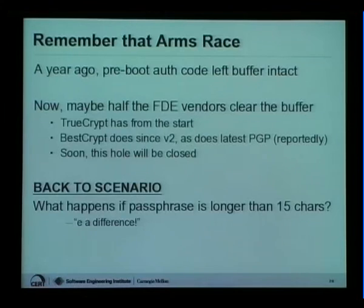TrueCrypt, when it launched its full disk encryption package, was very careful right from the start to scrub that space. BestCrypt has started doing so as of a few weeks ago when it released version 2. Latest PGP does reportedly. Pretty soon this hole is going to be closed completely and we'll have to move on to different methods. But let's go back to the scenario.